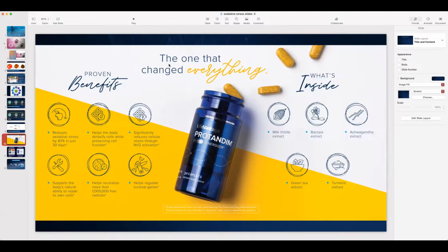Now, understanding what oxidative stress is and what it does in your body, I don't know anybody in their right mind who would not want to do that. It helps your body detoxify the cells while preserving the cellular function. So it gets rid of all the old viruses and medications and old bacteria that you're holding in your cells, helps to clean and detoxify the cells a lot quicker. It reduces cellular stress through helping to reduce oxidation. And it helps the body to be able to naturally repair its own cells. And it also helps regulate the survival gene. So that is why we're so excited about this stuff.